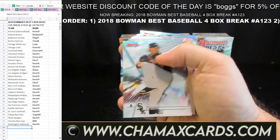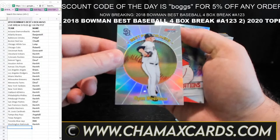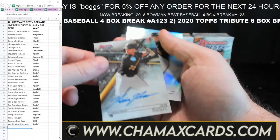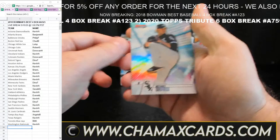Oh, and I'm going to do this one box here, and I got to go quickly. Ryan Weathers, Carter Kieboom, Sheffield, Justin Upton for the Angels. There we go. These cards, like I said, he's going to go through them. These are the ones we really like. Kevin Kramer for the Pirates. Kevin N. And Michael Kobek. There you go.